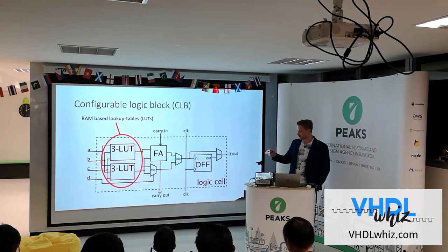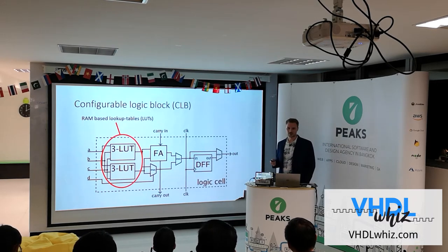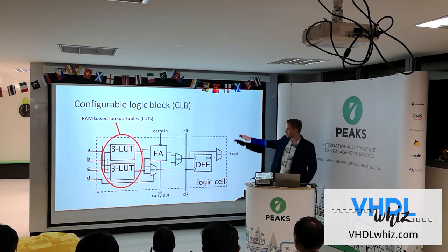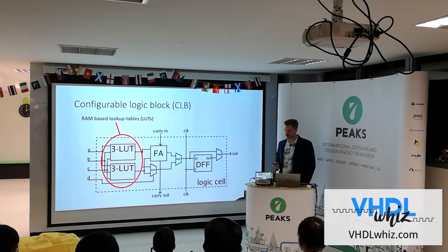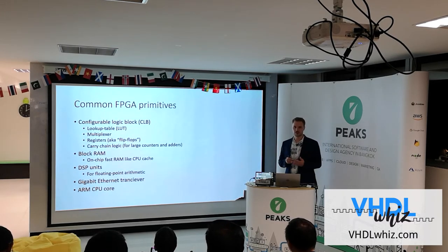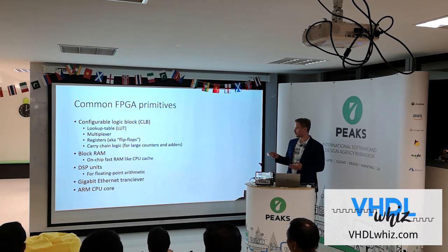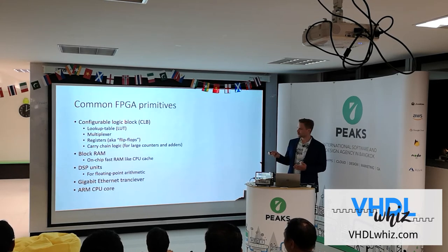And also the routing between these configurable logic blocks can also be changed. So by changing the routing inside of here and between these blocks, we can create any digital circuit, even a CPU. Inside of the FPGA, there will be stacks of these blocks. So the common primitives, like the physical hardware inside of the FPGA chips, are the configurable logic blocks with the lookup tables, which we just spent some time talking about.